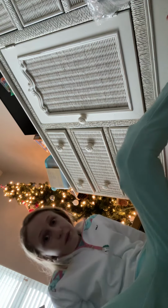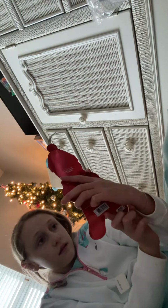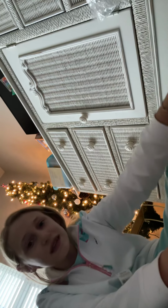Okay. Let's put you on the floor. Okay. So much work with presents. Okay. So, the other lip balm I got was this one. It's Merry Cocoa instead of like. And then there's a Jolly Rancher one, which I can smell through the packaging.